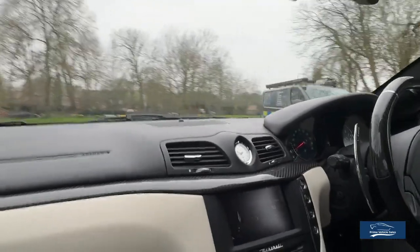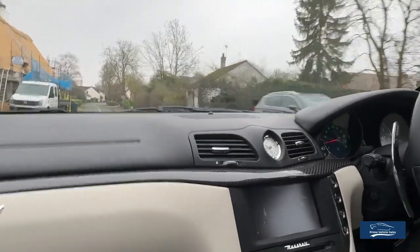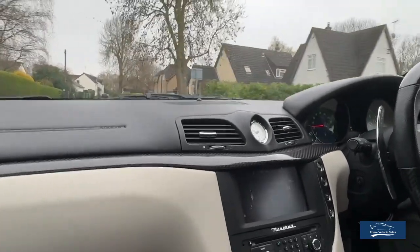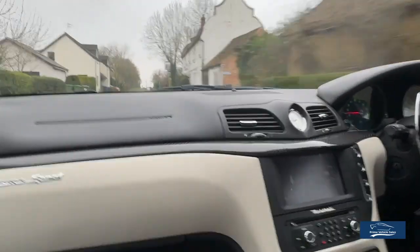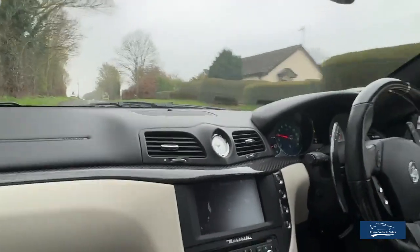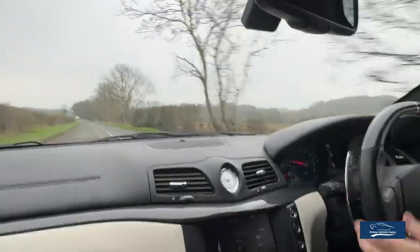Welcome to our road test of our 2016 66 plate Maserati Granturismo Sport. We've got 24,700 miles on the clock and we're giving it a little road test because why wouldn't you want to drive this? It's an amazing car, it sounds awesome, but it's basically the Ferrari engine, isn't it? And even better sounding because there's no turbo, so you've got that pure V8 sound, which is addictive, let's say that. It does drive very nicely indeed.